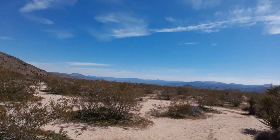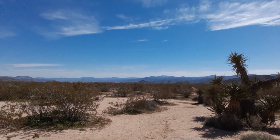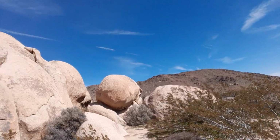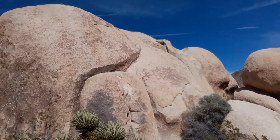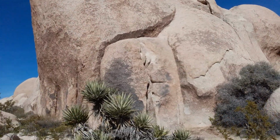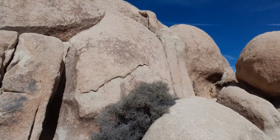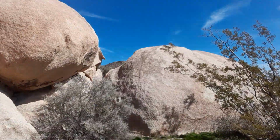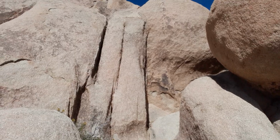There's the view. I hope I'm getting it. I know these videos don't do this justice. Need to, if at all possible, get out and see these things. Because there's so many nice things to see. But if you don't get out of your comfort zone and get out and try things, you're going to miss out. And I almost did.